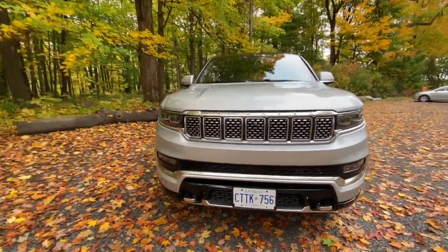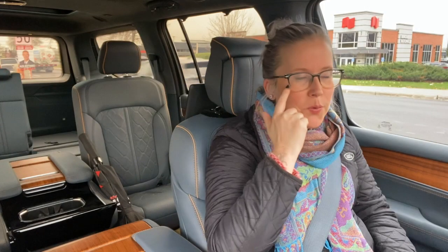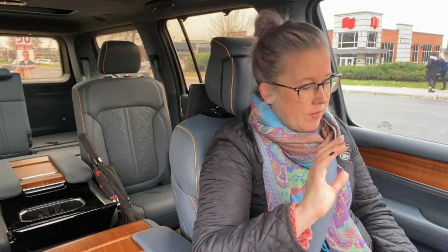All that to say, it's not terrible. It is handsome. It is very grand. It is very imposing on the road. I think over the years, I hope that they spice it up a little bit. Not too much, but just a little bit. The interior, though, can stay exactly as it is. It is absolutely stunning. I love this.